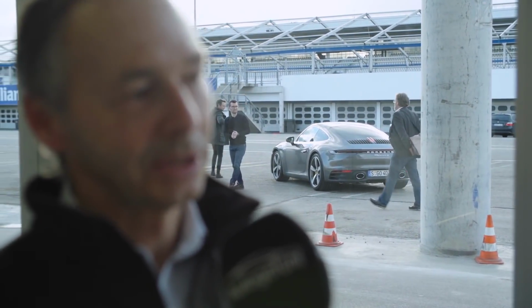So now, is the idea behind this to make the car safer, or to try and deliver as much of the original driving experience in the wet as we can have in the dry? Let me say both. The car gets safer, and when you have the chance to test it, you feel the car is better controllable. Also at the limit, it's easier to control, and it does not lose traction so fast. So you can feel the limit much better.